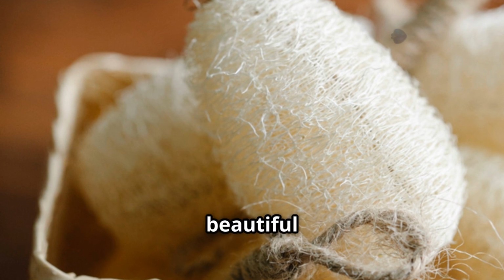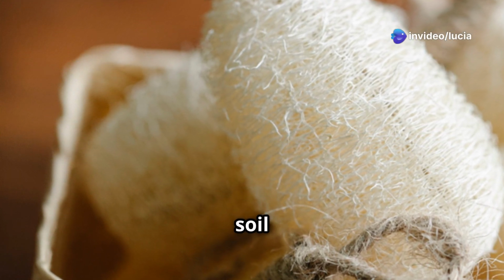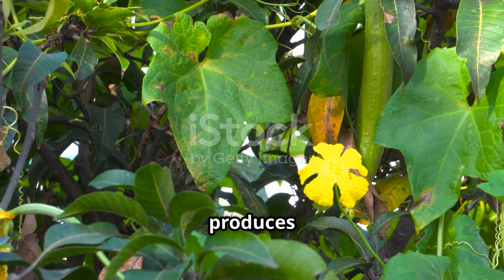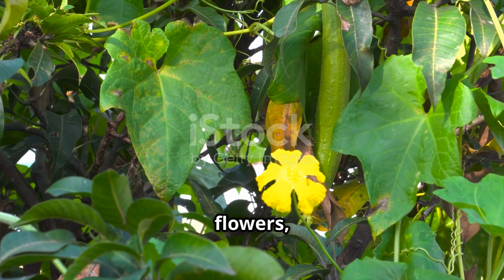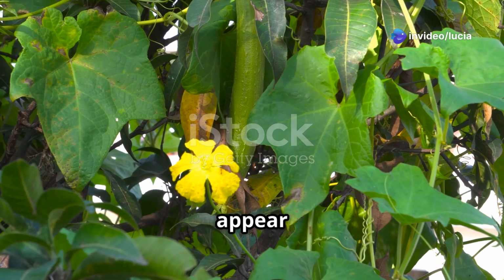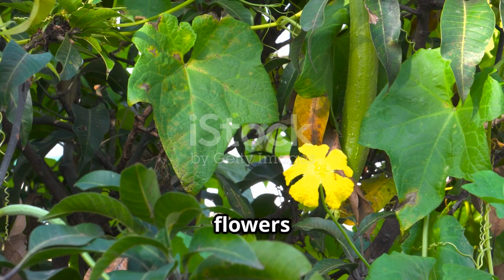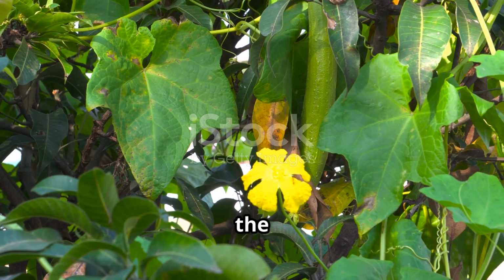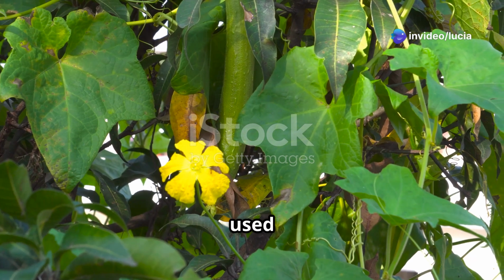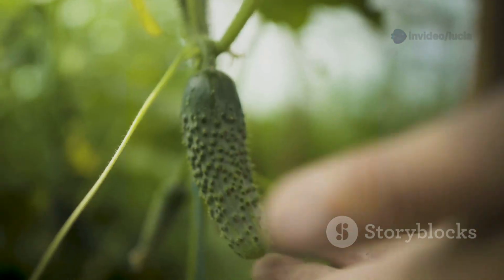These leaves are not only beautiful but also functional, as they help to capture sunlight and provide shade for the soil below, reducing moisture loss and keeping the roots cool. The plant produces both male and female flowers, with the female flowers developing into the Luffa gourds. The male flowers typically appear first and are essential for pollination. Once pollinated, the female flowers begin to swell and grow into the familiar Luffa gourds, which will eventually be harvested and used for various purposes, from natural sponges to culinary ingredients.